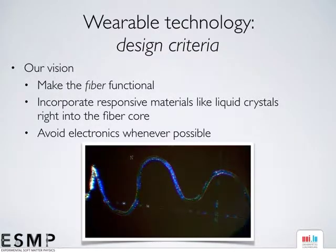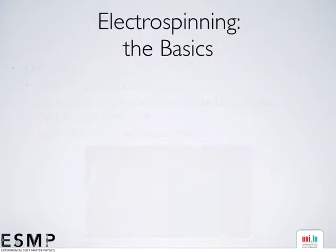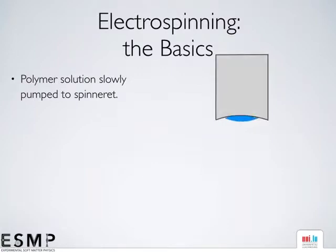So you can have a color-changing textile in principle. So we work with electrospinning, and let me say straight away that I'm not saying that electrospinning is the way forward to make smart textiles or clothing. For us, it's a very convenient research method because it's a small-scale lab equipment that we can easily change parameters of and do research really.